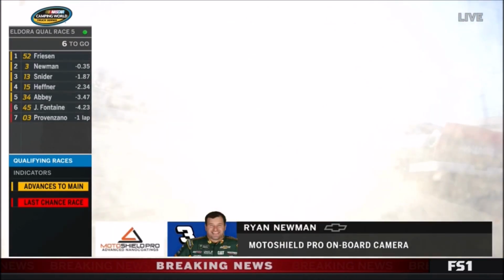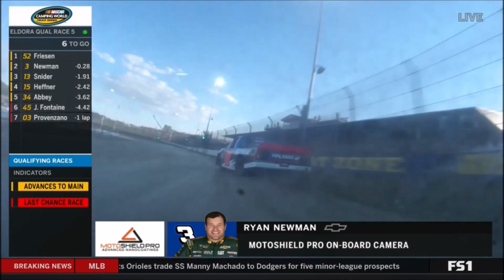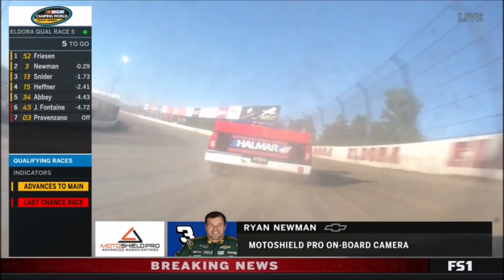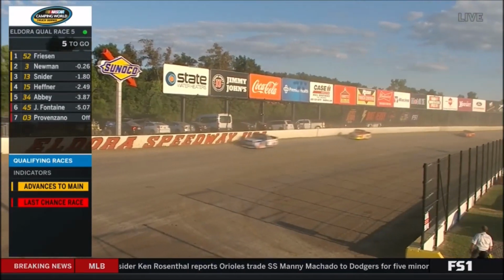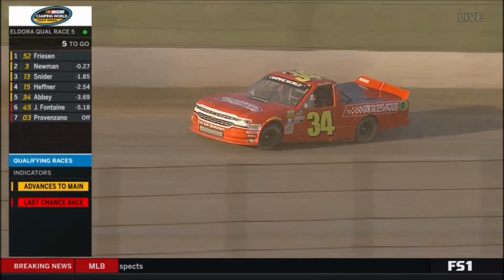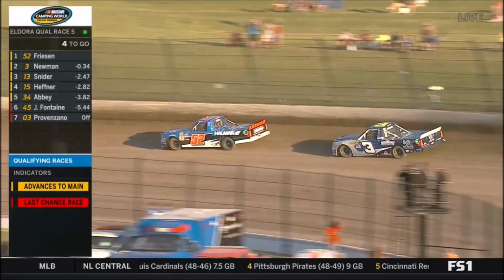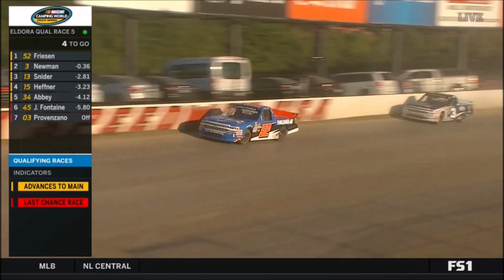John Provenzano, who drives the 03, has pulled off. Some smoke coming from his truck. Newman closing the gap on Friesen. Looks like maybe Newman's truck's handling a little bit better than Friesen. And there you see Jeffrey Abbey. He's in the transfer spot. This would put him into this show. See how hard he's working that steering wheel. Just ahead of him, Myatt Snyder in the 13 had some contact with the outside wall. Newman has really closed it up now on Stewart Friesen.